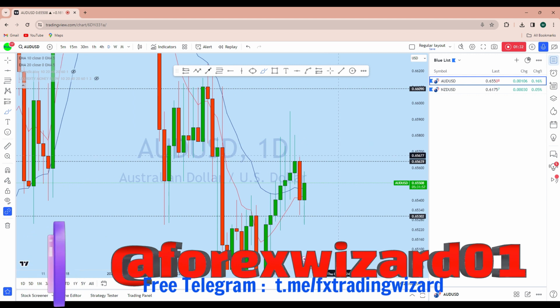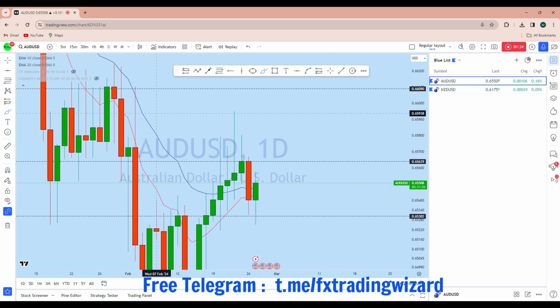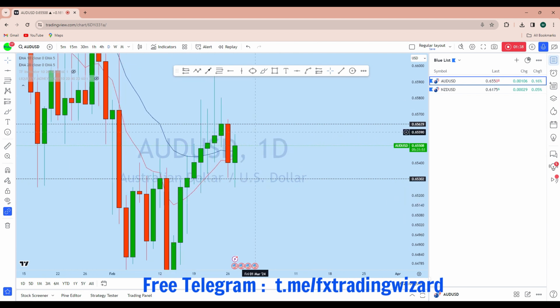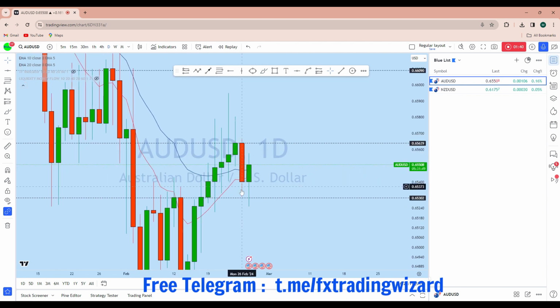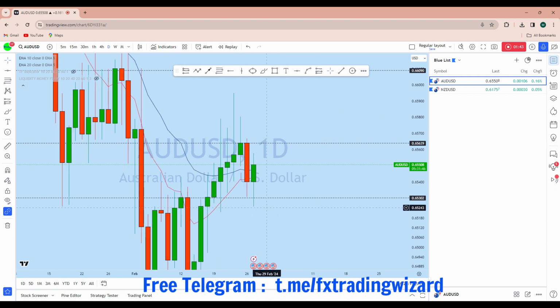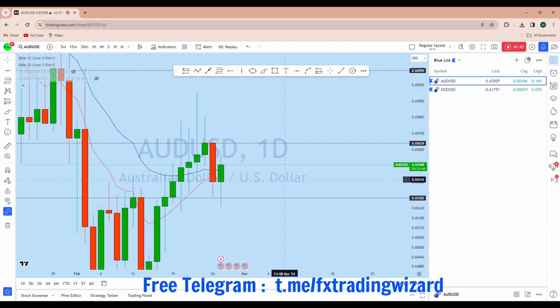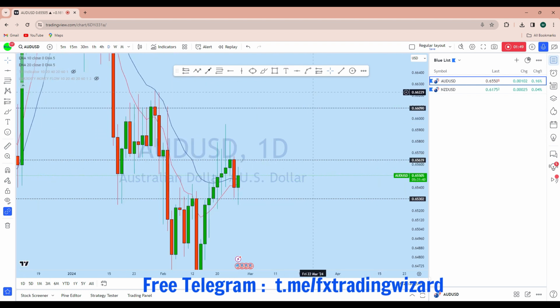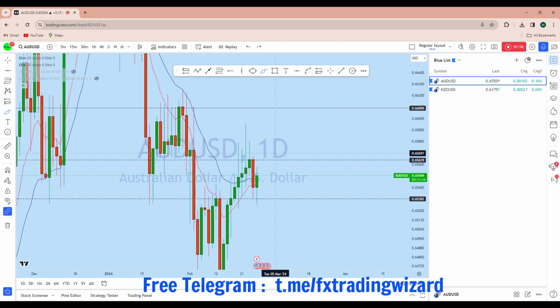Now looking at the daily chart, we can see that from the daily as well, AUD USD has had quite a few days of strong bullish move followed by a pullback. Today we saw that after breaking the daily low, the market is again bouncing back to the upside, and we are expecting AUD USD to drop down to grab liquidity and then bounce back up to the resistance level.